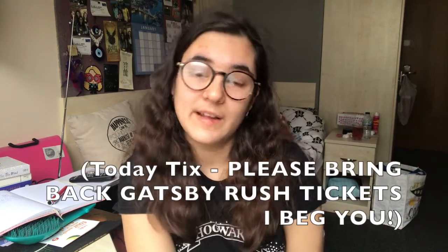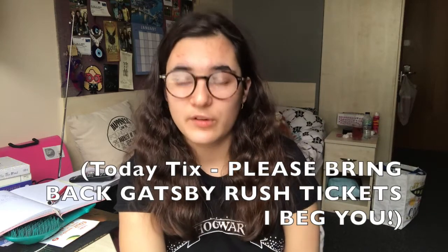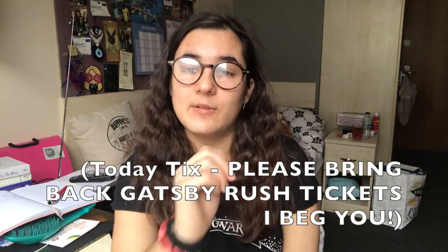Lotteries you can enter to try and win cheap tickets, like front row for £20, or there are rush tickets, which is how I get to see Gatsby so many times. So it's £20 rush tickets a lot of the time, and they're released at like 10 AM and there's a certain amount and you basically rush to get some tickets for £20.